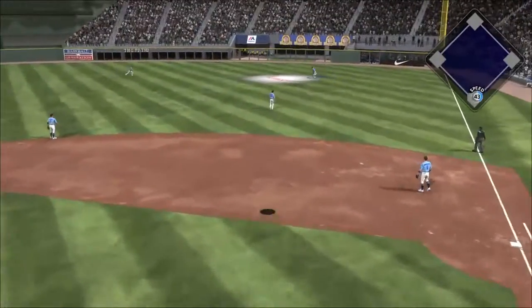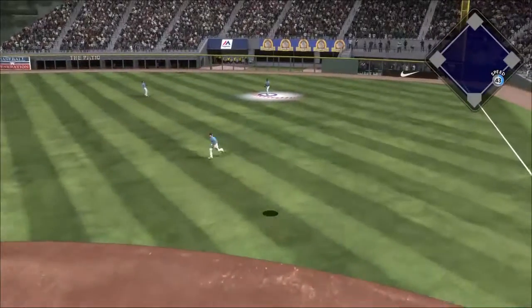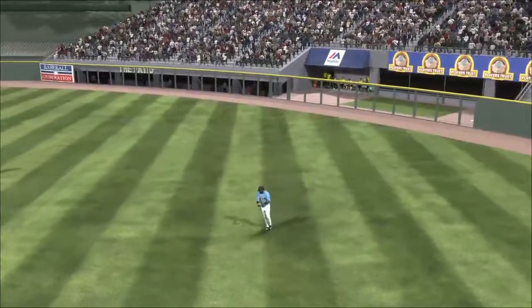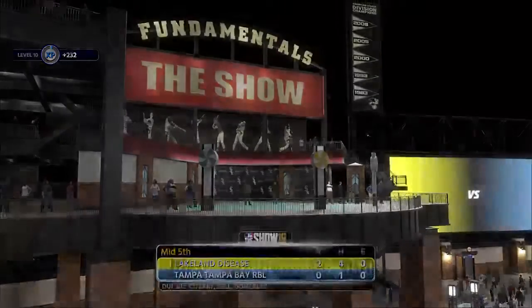Pulled high in the air out to right field. Moving under it, Bell. Makes the catch, and that'll retire the side.